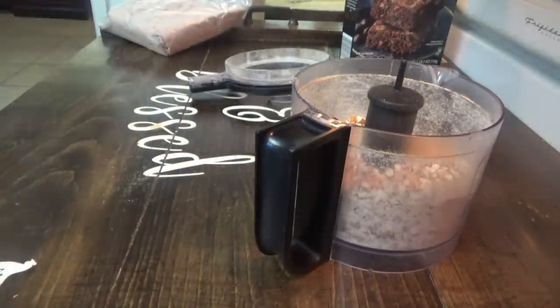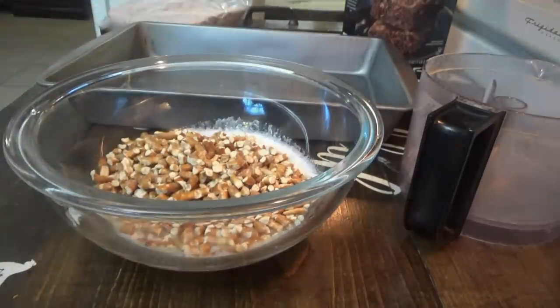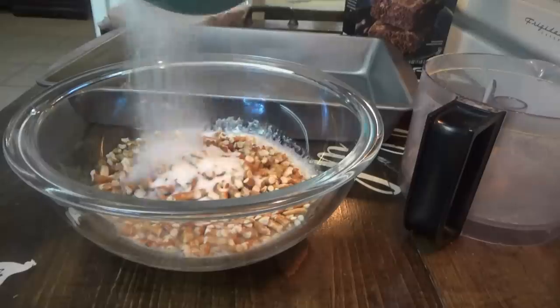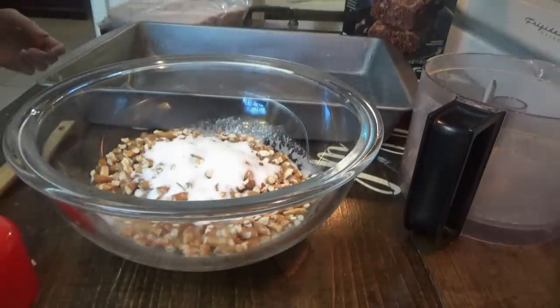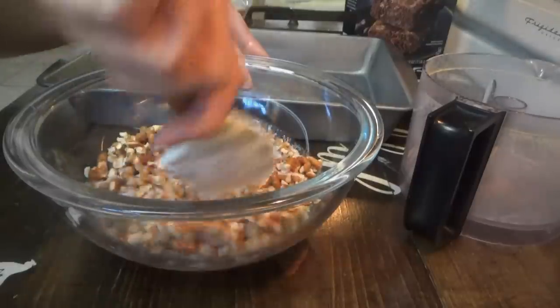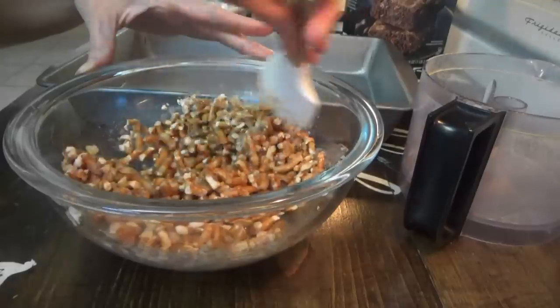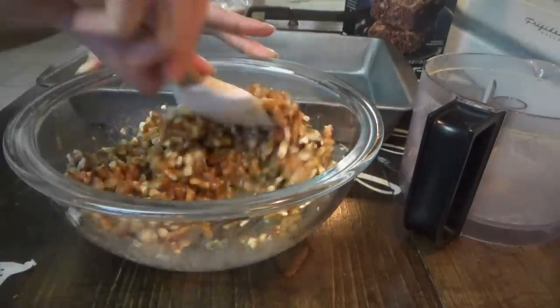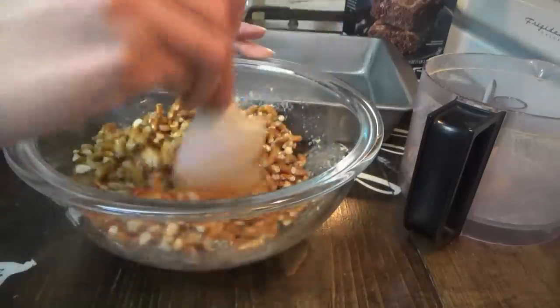We're gonna need a 9x13 pan, so I'm gonna go ahead and get that out. We're gonna pour this in here with the melted butter and a fourth of a cup of sugar. And I'm gonna spray my 9x13 pan over here. We'll mix this all together, and then we're just gonna press it down into this pan. So this is kind of like the crust that you would make for the strawberry pretzel salad, which is amazing. I love that thing.